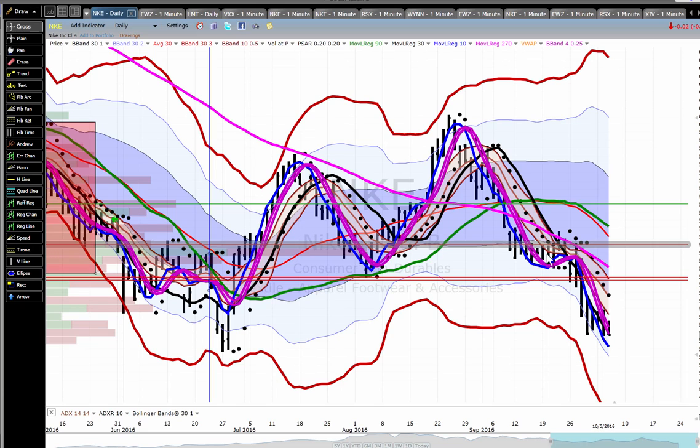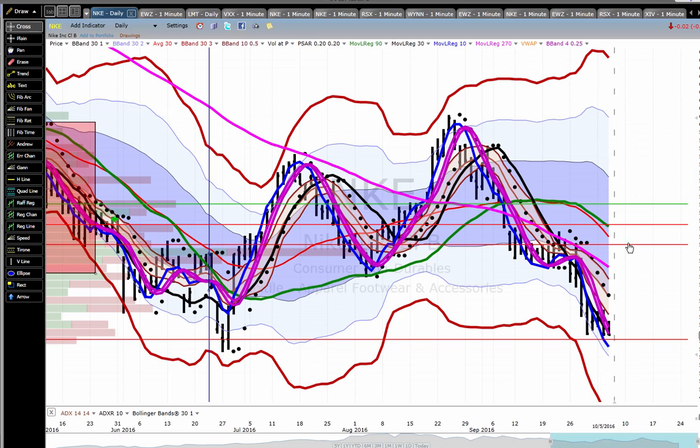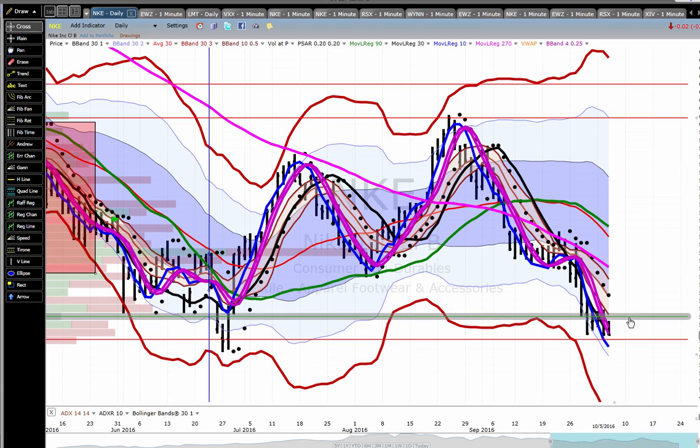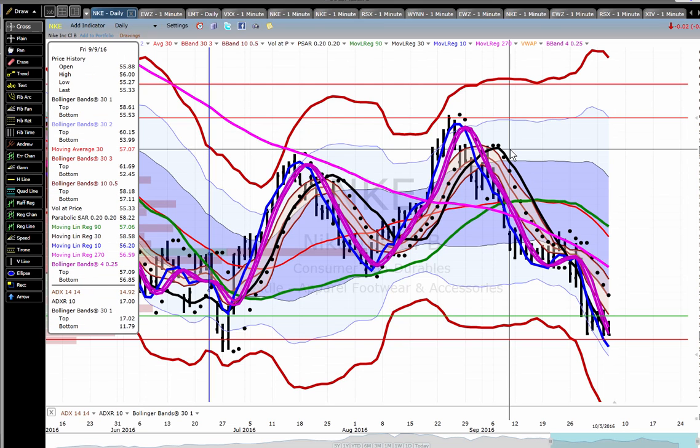Nike has the same posture after this owl short, finding support here at 52, declining volatility. We want to set a stop down here. Looking for an entry about 52.80, taking about $1 risk, or maybe 80 cents. Targets being the RL 270, then the Bollinger Band mean, then Z2, then the top of the dragon hump.